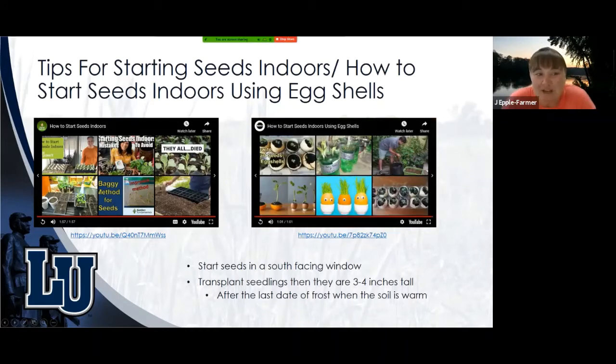So from these videos, when you start your seeds and put the seeds in, you can place them in a south-facing window, 4 to 6 weeks typically, before you're ready to transplant them out. Make sure that your seedlings are between 3 and 4 inches tall after that last frost date and when the soil is nice and warm. I know a lot of people who lost their small plants and seedlings when they transplanted them out too early this year, since we had a late frost.